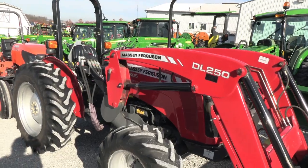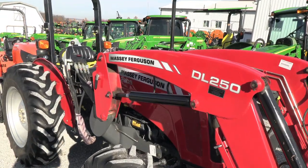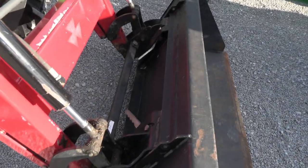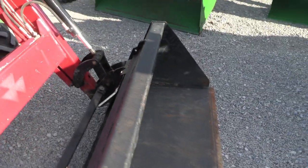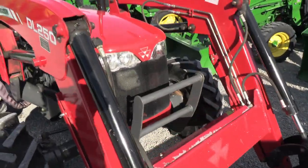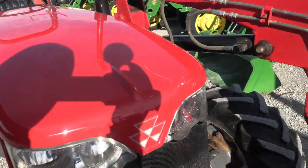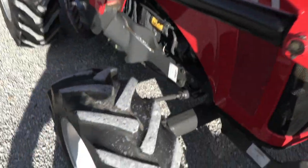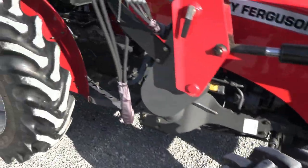Overall, the tractor is nice. It's clean. There are no other known issues with the machine at all. It does have the skid steer style quick attach for your bucket connection. Couple little scuffs in the front of the hood there, but very minor.